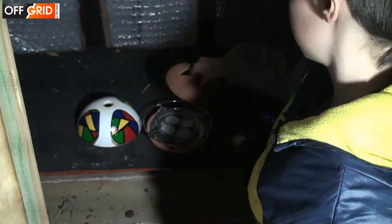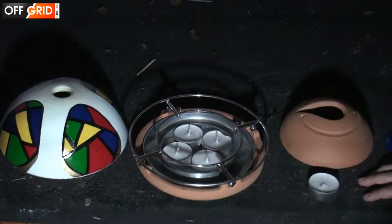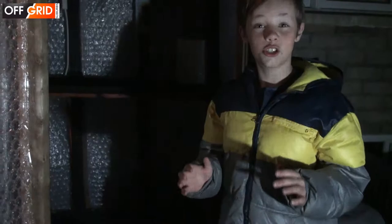We stuck 4 lights in instead of 3. That's about 120 watts, or 400 BTU worth of energy. And we are going to test it in our closet greenhouse.